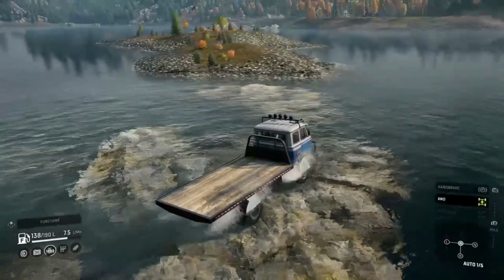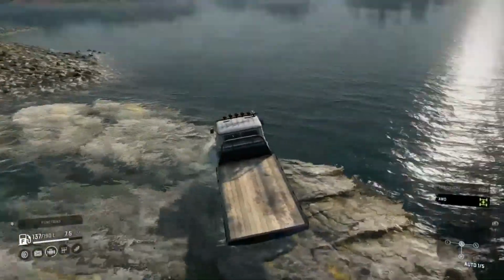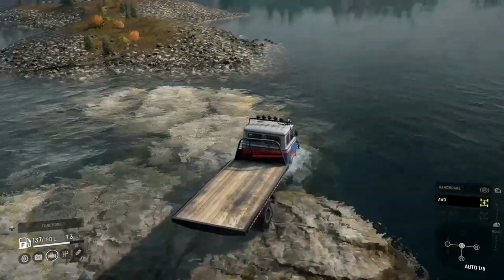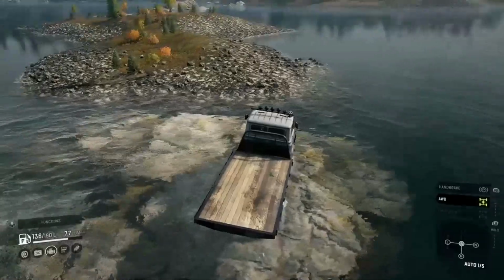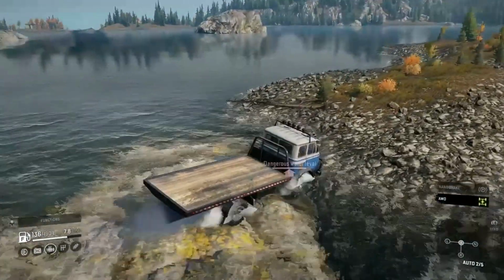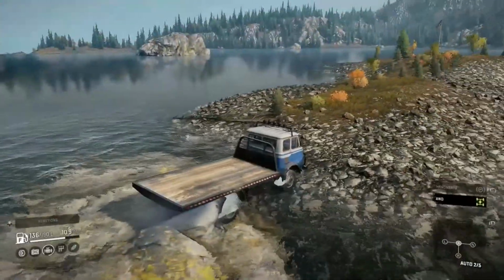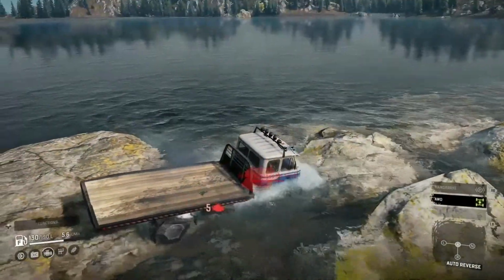So, as I say, as you can see there, I'm being pushed across by the water as I'm pushing forward with the wheels. So, it's working out, but just take that into account. And it did seem much less pronounced, as it should, with a heavy load on the lorry, keeping you a bit more planted. Here we are, we've cut across the island, that was easy.